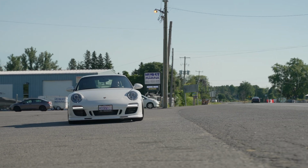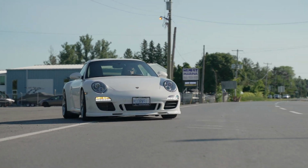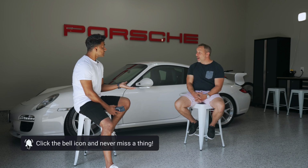And I love the fact that these cars are daily drivable. Yeah. You've got back seats, you can take the kid to school. Yeah. And that's one of the things that I kind of miss with my car as well. Right. I've traded this car in, I totally miss this car. So that practicality makes this even more appealing.